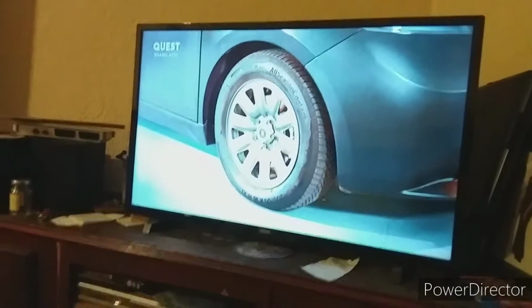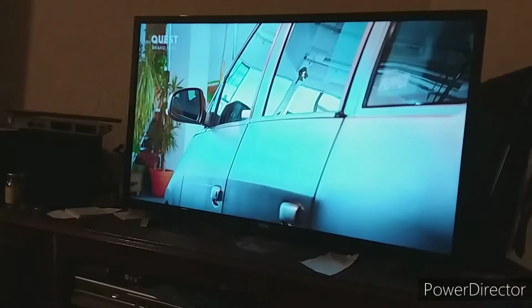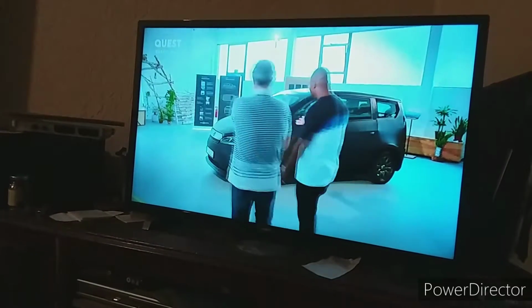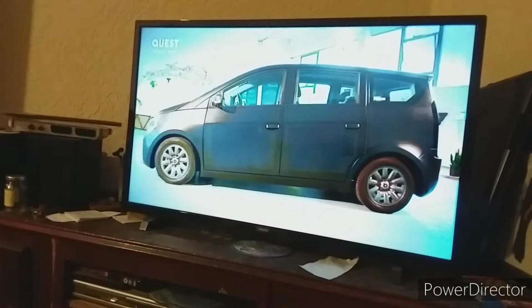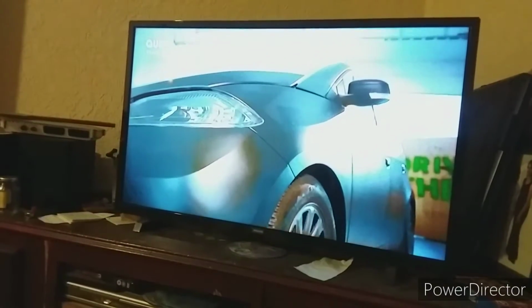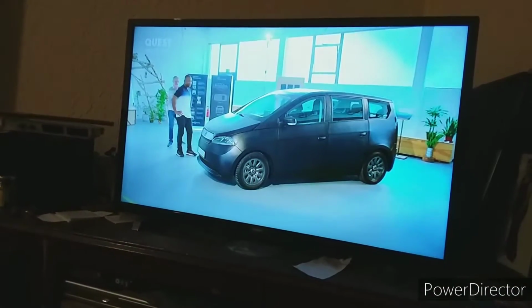But before I let Jason in on the secret, I want to get his take on the styling. Jason, what do you reckon to this then? I mean, the first thing I notice is it's quite boxy. It's a minivan. Yeah? Everything's an SUV now. Minivans are coming back. Not convinced, are you? No, not at the moment.